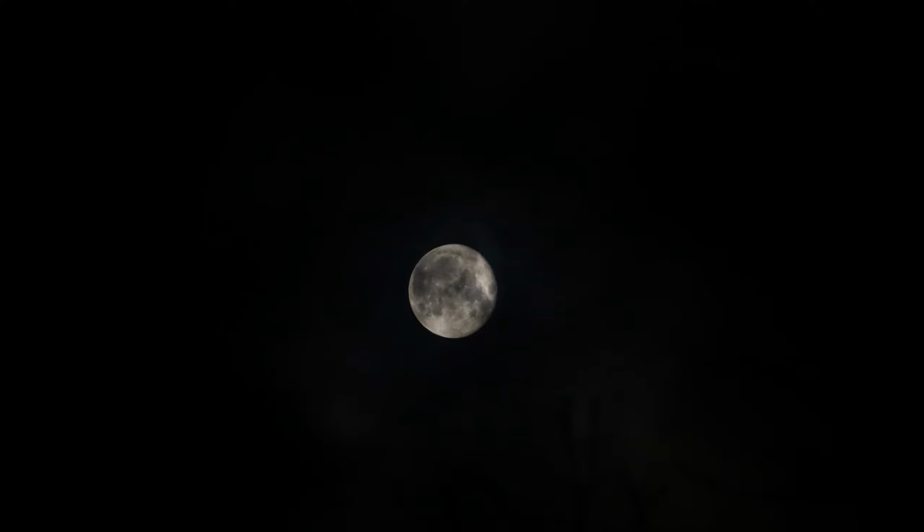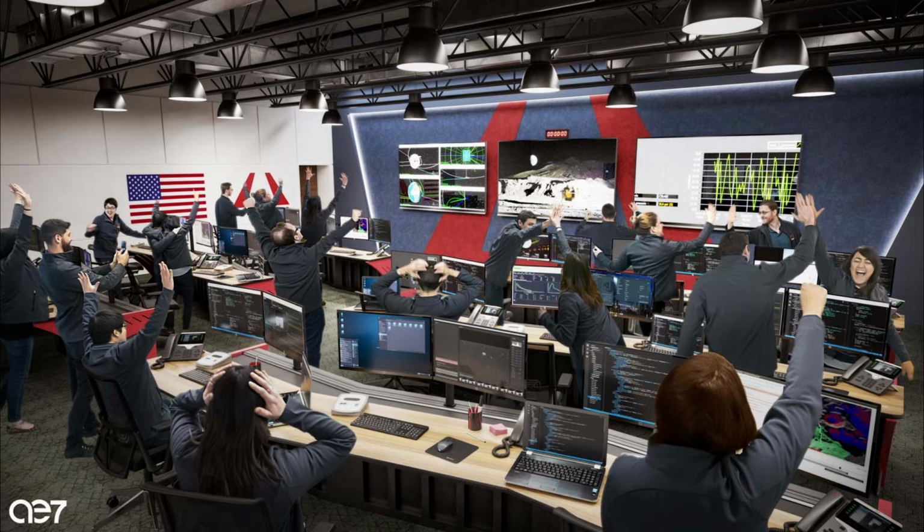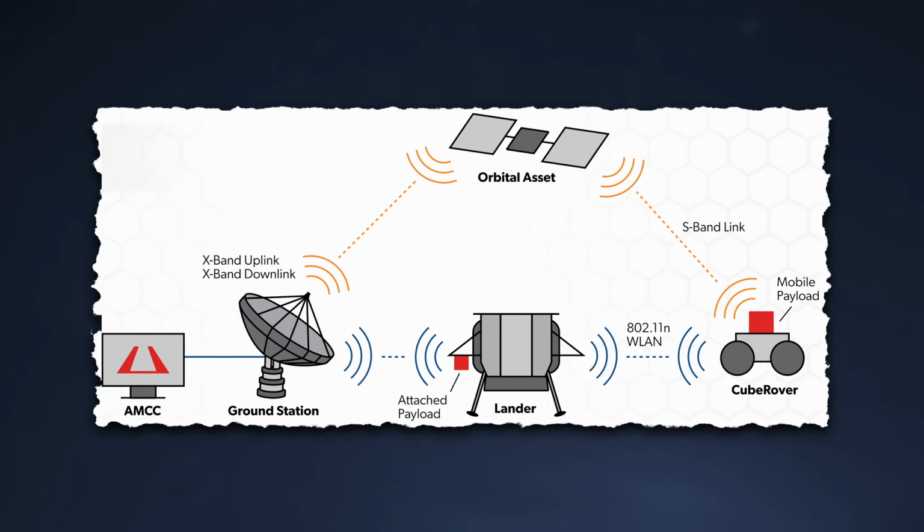Communications. CubeRover leverages Astrobotic's lander communications network to receive commands and send telemetry data. The Astrobotic Mission Control Center communicates with the lander through ground station dishes using X-band frequencies for both uplink and downlink. The lander then communicates with CubeRover via a serial wired connection during transit and a 2.4 GHz Wi-Fi connection after CubeRover is deployed to the lunar surface.